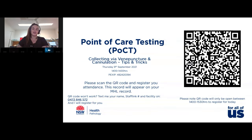So my name's Amy and I'm the Clinical Training Coordinator for Point of Care Testing with New South Wales Health Pathology. My background is nursing, and today I've hopefully got a quick little session just on the collection side of things. When I go out and spend time with clinicians in facilities, there are a lot of regular questions I get asked around the collection side of things. So we're going to touch on those today, and just some tips and tricks that I've learnt in my time as a training coordinator as well.